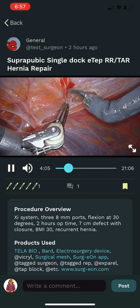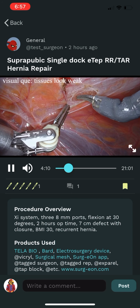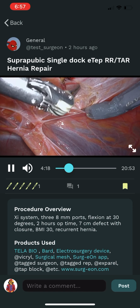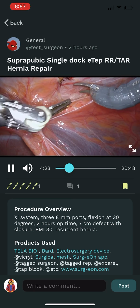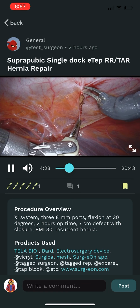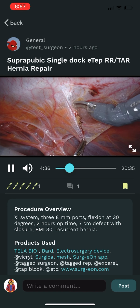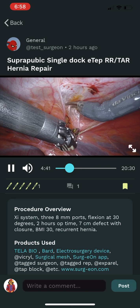So one of the things we wanted to do in this Surg-eOn app is we wanted to kind of formalize or standardize the way videos are posted so everyone knows exactly what to expect, and it's not disorganized as you may have seen on some other video platforms. So for example, on this one, they said they use the XI system. They use 3 ports, some setup, some operative times, defect size, and so forth. This is version 1.0. So version 1.1, 1.2, version 5.0 down the road and so forth.